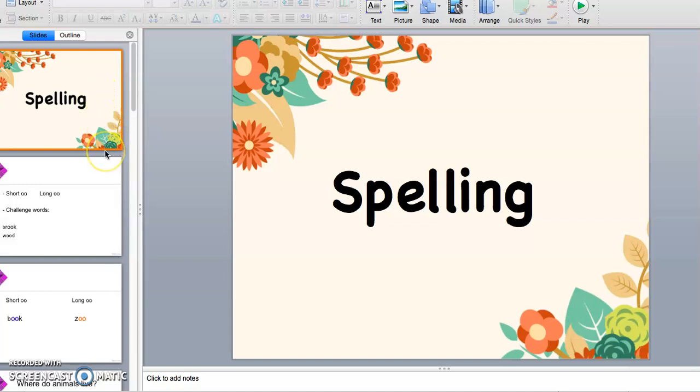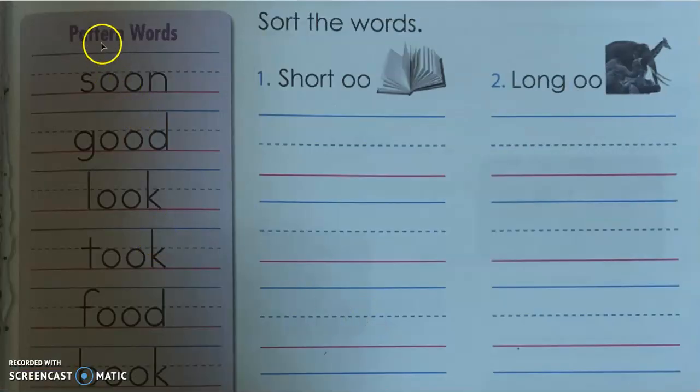All right. So I am sure all of you worked on your worksheet yesterday about short O and long O sound. So I wanted to just review those two sounds together and continue to talk about them. Okay, so why don't we read these words together? I want you to repeat after me from the very beginning. Here you go.